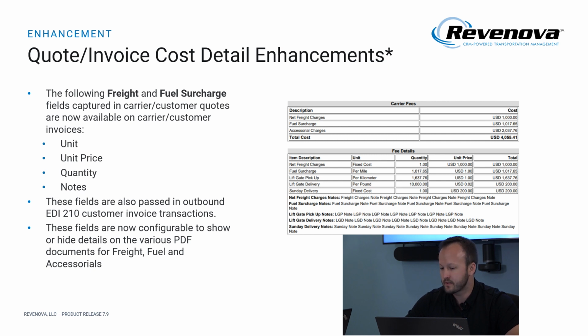And all of these fields are actually now configurable to show or to hide these details on the various PDFs that are created within the system. So on the right-hand side, you have a snapshot of these additional new features, including the unit, the quantity and price, and then any notes. And as I mentioned, it's configurable whether you want to show all of these details or not.